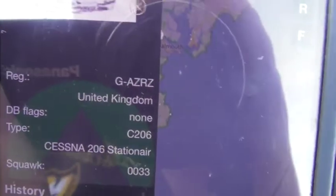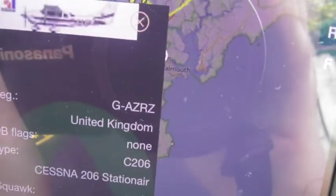Well, as you can see, that was the Cessna U-206 we've just seen this time anyway, but obviously that's the third biplane we've just seen. But this is the Cornish Parachute Skydive one we've just seen this time anyway.